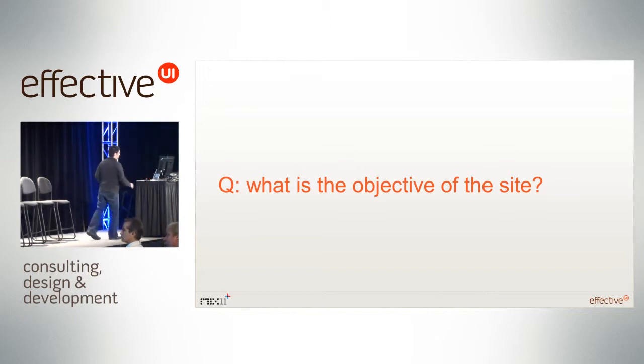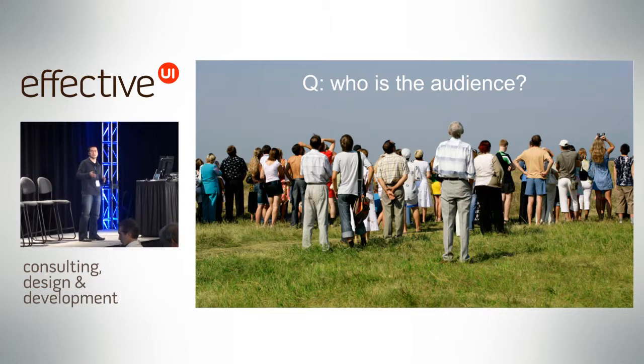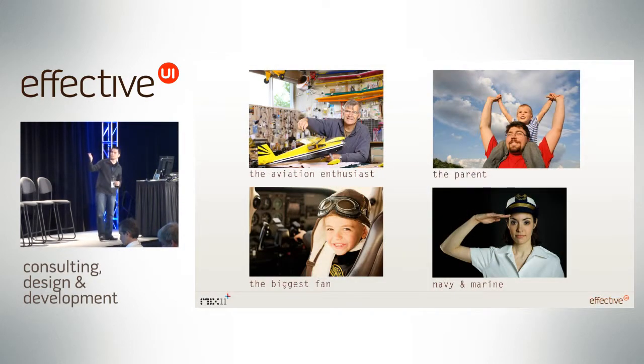Some other questions we asked were about the audience. Who is the audience? Who are we designing for? We were able to identify several key types of audience members: aviation enthusiasts, parents, the biggest fans, even the Navy and Marines. What we learned is that our audience is pretty diverse, and they go to this website for different reasons. They all have various backgrounds and technical abilities, but all of these people want to be wowed when they go to our website. And for those already familiar with the Blue Angels, they want to feel that connection and that visceral, almost experience they have when they see the Blue Angels perform at an air show. So we wanted to recreate or reference that in our website.